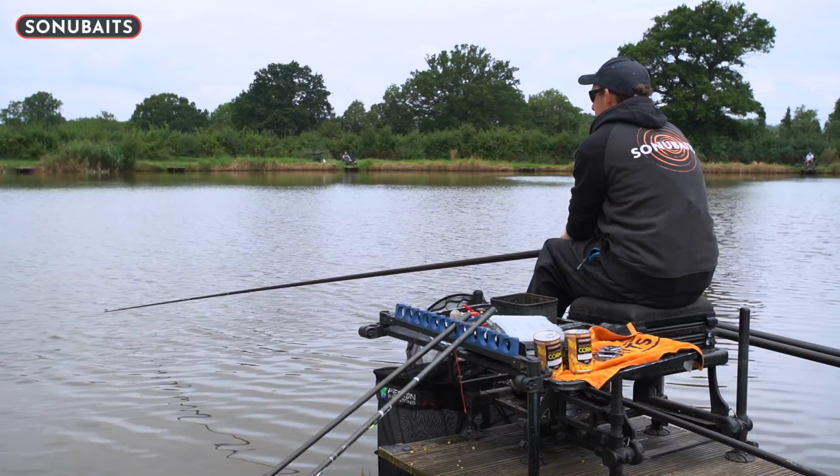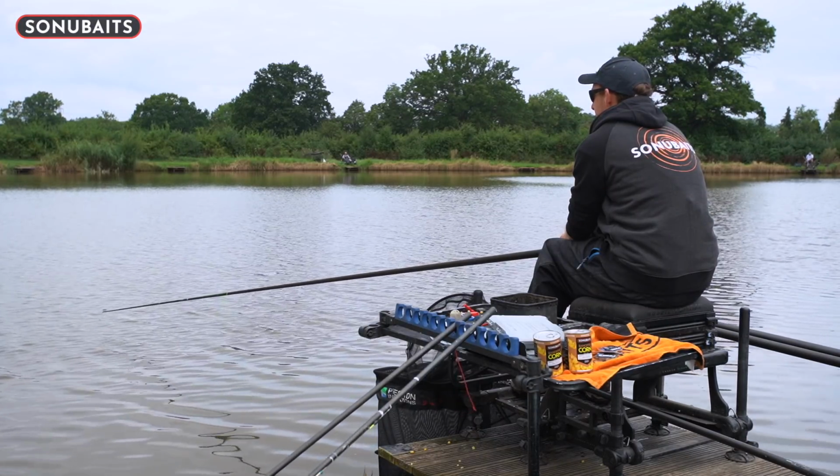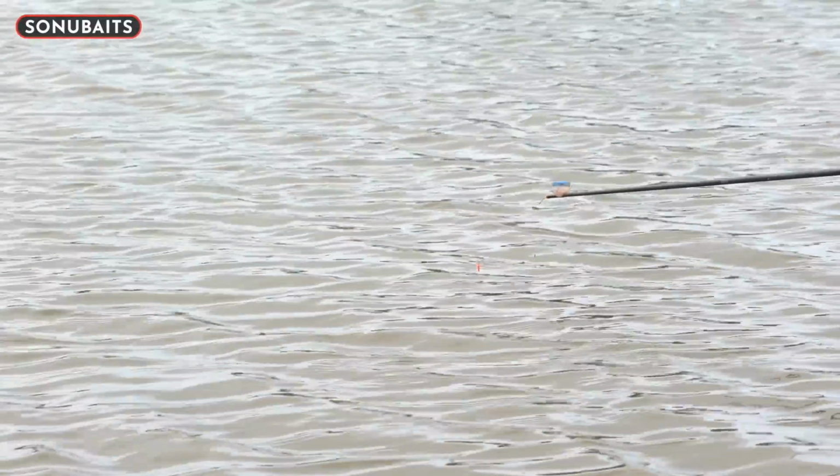I've set my trap. So that rig's sitting there nice and steady, nice thick tip. You've got a bit of wind on the water, but it's not getting dragged under. I've got my back shot to keep my rig steady against the wind, just keeping my back shot level with the top of the water.